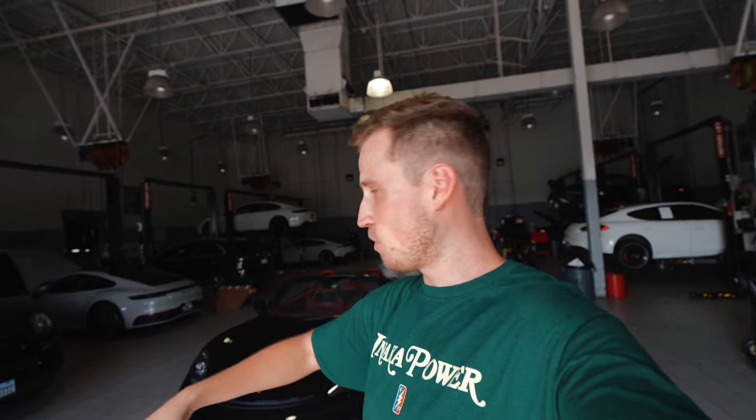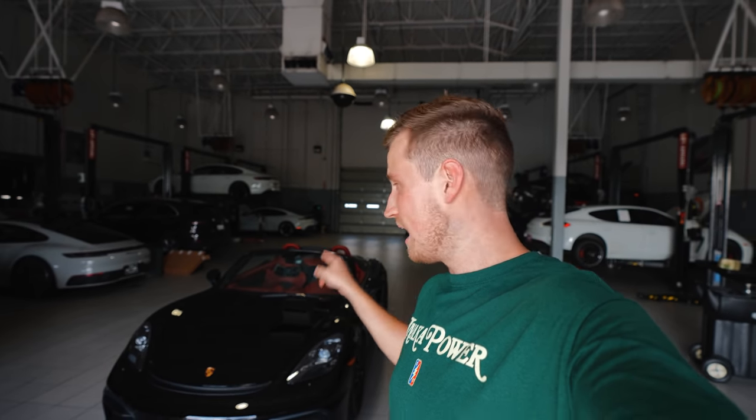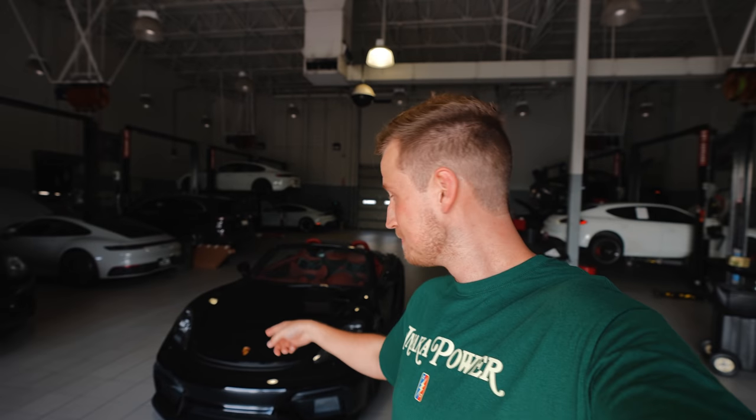The 718 Spyder for this generation, this is a GT4. Same engine, transmission, suspension. The only difference between this and a GT4 is about $2,000 MSRP. No wing on the back of this one, and it's missing a roof. It weighs about 30 pounds less. That's it. This is a GT4. It just doesn't have a top, which makes it so much better.